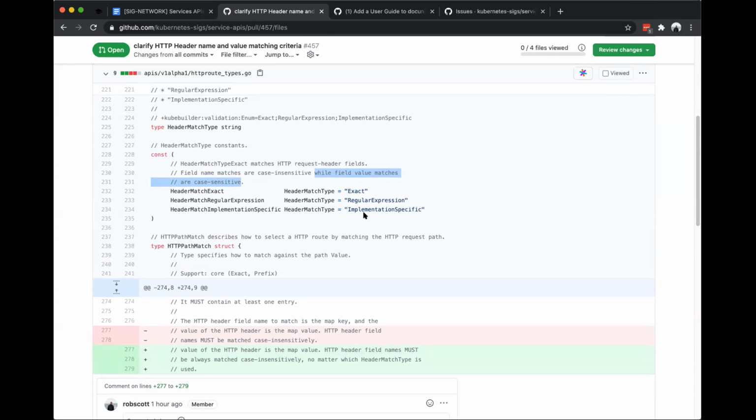It feels like there is value in saying that for at least exact match, because this is something that is reasonably well spec'd, to say this is also case sensitive, and then to leave regex and implementation specific. But then don't you have to put that statement everywhere you match a string? Isn't it well understood that when you have string matching, it just is case sensitive? Sure.